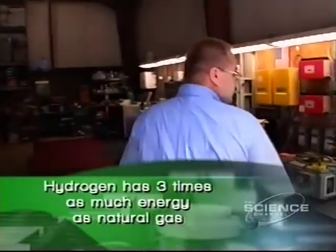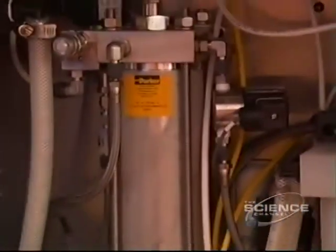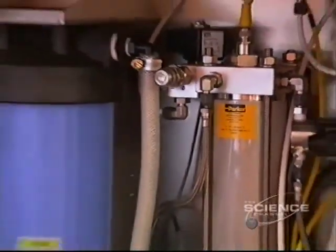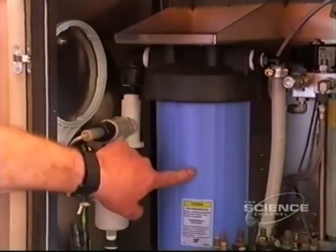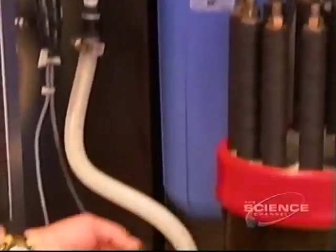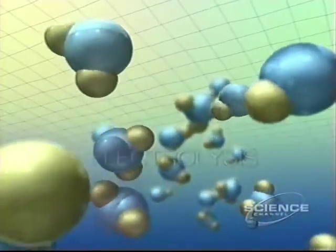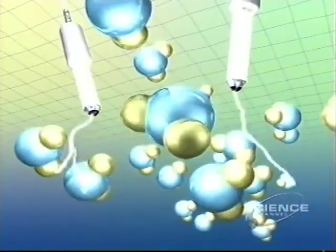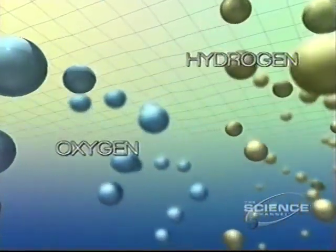This is the heart of the system. The electrolyzer takes water and it runs it through a deionizing process and reverse osmosis, and it feeds that chemically pure water into the electrolyzer. And this device here splits it off into hydrogen and oxygen. The process is known as electrolysis and uses electricity to separate hydrogen and oxygen atoms from water molecules.